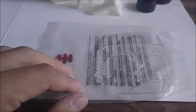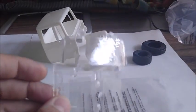Okay, in this bag you have your clear parts or your glass. Here are the tail lights, which are nicely molded, and then you have your front windshield and everything like that.